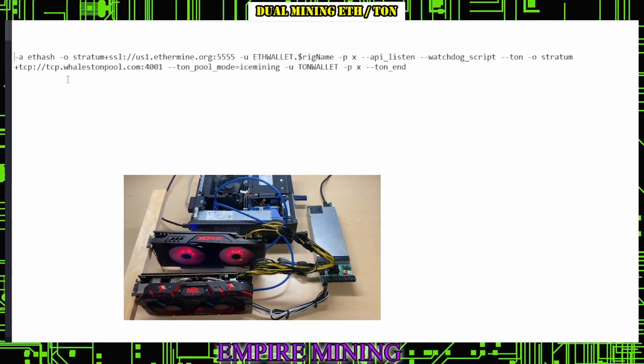you're going to want to take this config. Naturally, we use the US1 server. Your ETH wallet is going to go in right here. That's where your ETH wallet's going to go. This is where your rigName would go. Simple mining, that's the variable for there. If you use different software, it might be slightly different, but pretty much everything else is the same.